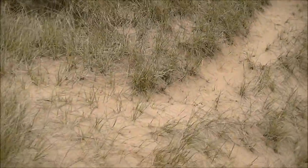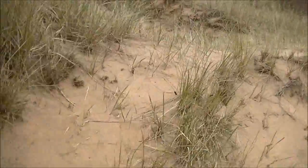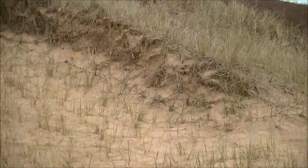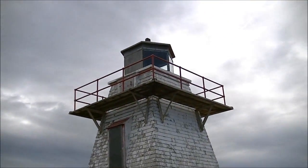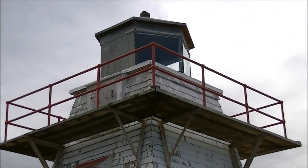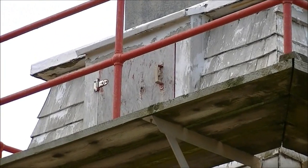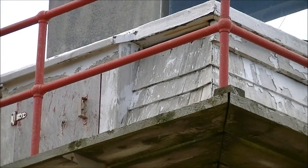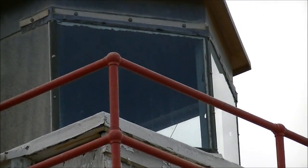Let's go back up a little higher here, see if we can get a look at the upper floor. And if we zoom in a bit, see the access hatch at the back. And the glass still looks to be good on the top.